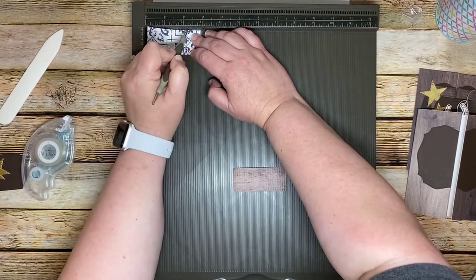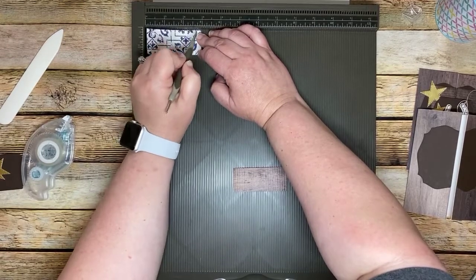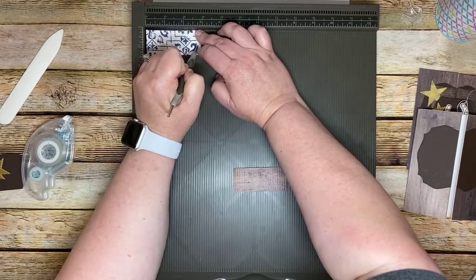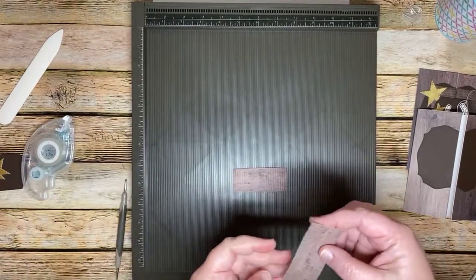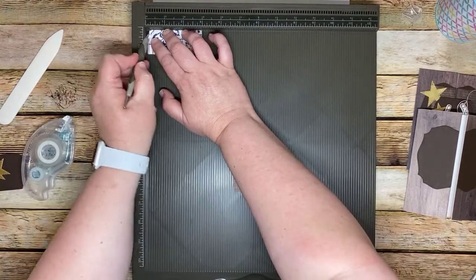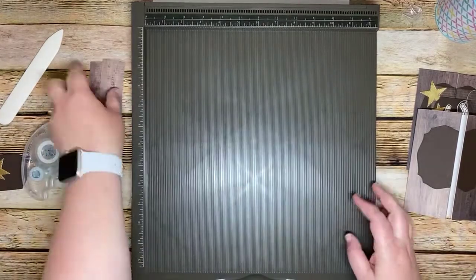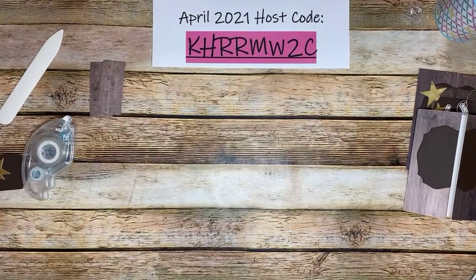But you're going to go all the way down like this. Oh, I jumped it again. It's a little bitty piece, so it jumps pretty easily. All right, and then I'm going to do that. Okay. All right, so now you've got your two pieces that are all scored.